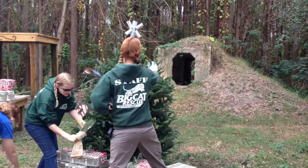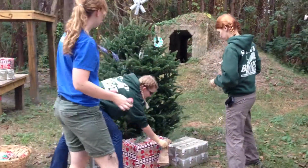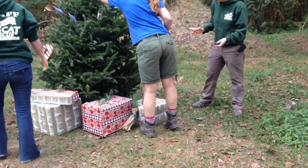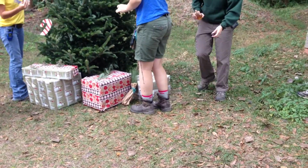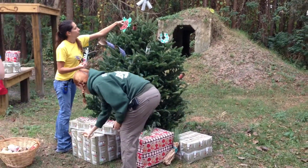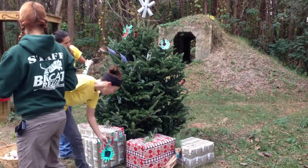Yeah, spray on each of the Christmas presents too, so they have a scent. Oh, they're full of spices. I know, but just enough to get them initially over here. Just one little spritz on each one. That's probably good. I can smell it all the way over here.